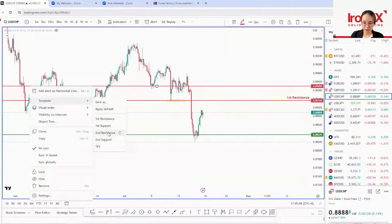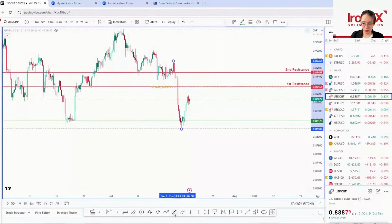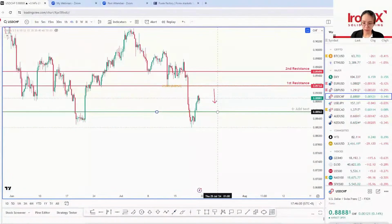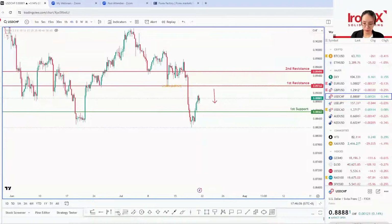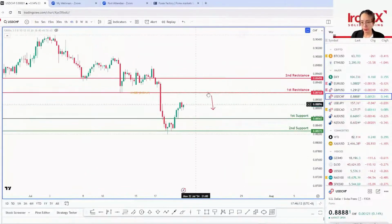It's going to be my second resistance here. Let's say you're going to short here. I'm not going to hold until here, okay? My TP, this is going to be my first support for my TP1. And my second support I'll put at the multi-swing low here. Okay, I think price still can pull back more.